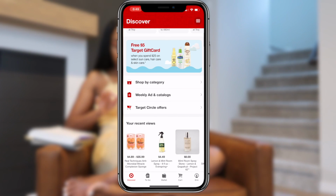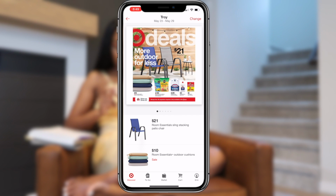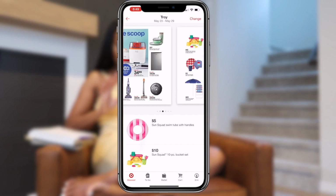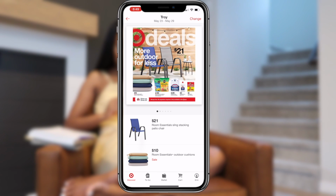The next thing I always check is the weekly ad and catalogs. And y'all, it looks just like a paper catalog. It's so easy to swipe through and just check to see if anything you need is in there.